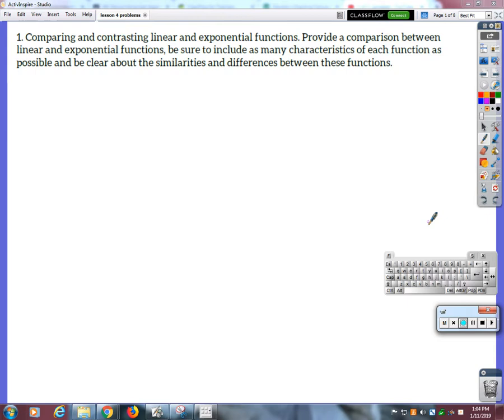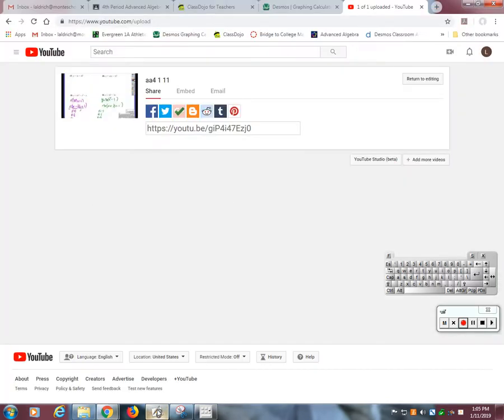Number one says we are going to compare and contrast linear and exponential functions. So let's go linear, and let's go exponential. This is the homework, and technically it was from Wednesday.